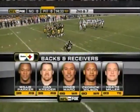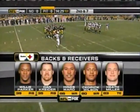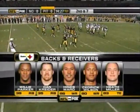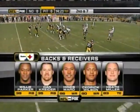And then the backs and receivers fast. Willie Parker, and the running back so far, has 634 yards. That's the 9th best total in the NFL. This is a Steeler team that wants to run the ball more.